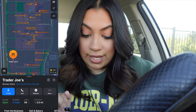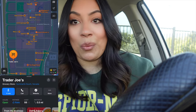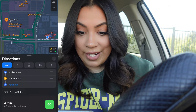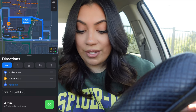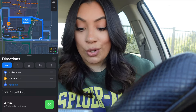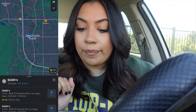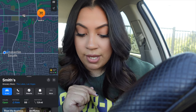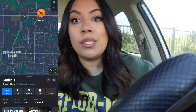Let's check to see how far. It's an 11-minute walk to Trader Joe's. Let's see how far it is from car. All right, so from car, it's 4 minutes away, you guys, to Trader Joe's, which is crazy. Okay, so let's do Smith's. Smith's right now is going to be 6 minutes away from these apartments.